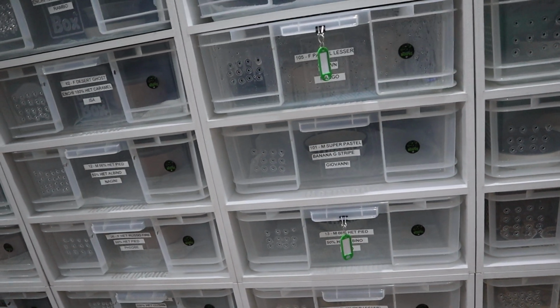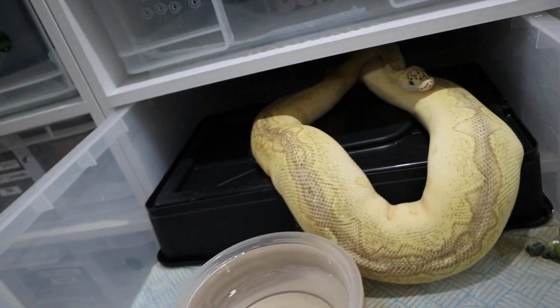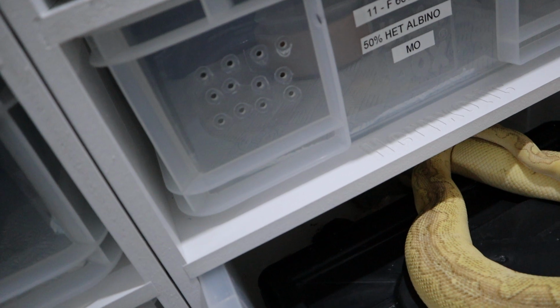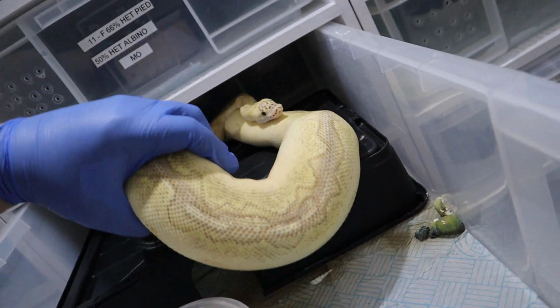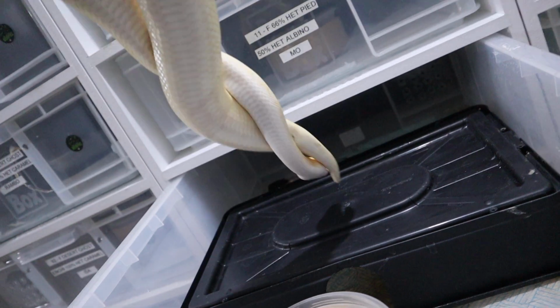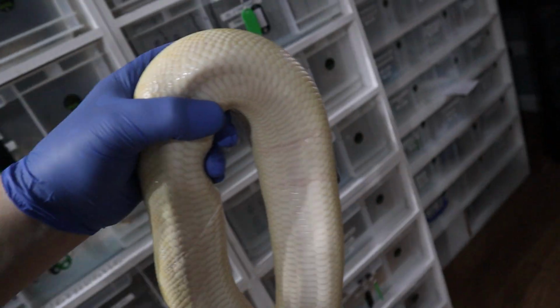Just having a look and seeing Mango. She's still in shed. I wonder if she shed out for us. And she has shed out. There's a poo in a shed. And looking good. And it's a perfect shed at the back. So I think we'll put her in the light box. See how she's looking. Beautiful animal. See how she's looking in the light box.